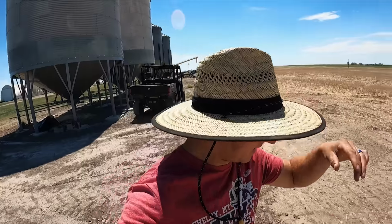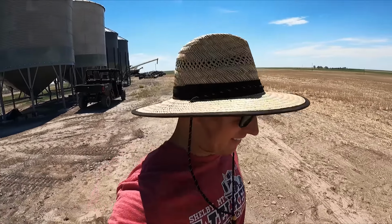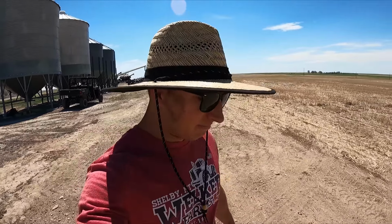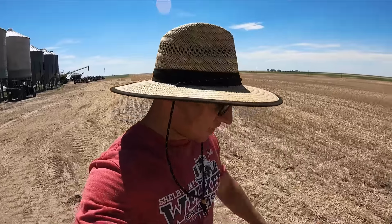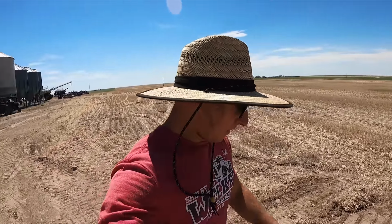Well, we decided I just don't like it. I don't think that digger derrick's really stout enough. We have to get so close to it to try to get the angle right to get the maximum lift capacity of that digger derrick, and it just doesn't give you a lot of room to move it around. And so we're gonna try something different.